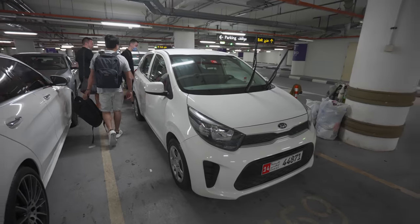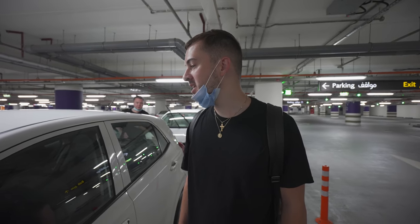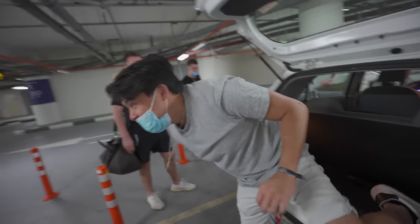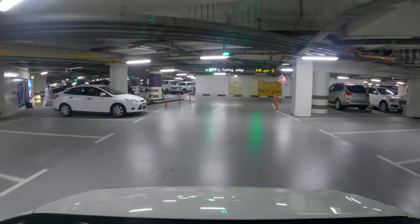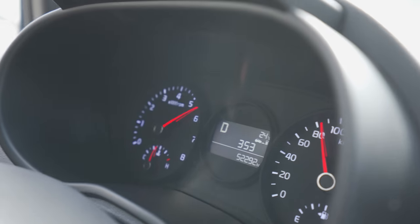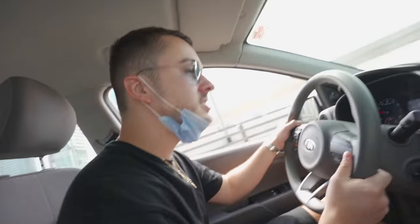And here is the cheapest rental car in Dubai. Bro, this is sick. This is sick, right? I'm gonna have this sideways. That's appreciative. We like that. It's not that small, you know. And we're off! Oh, mate, this is gonna be a long trip. Whoa, it works! Works great.